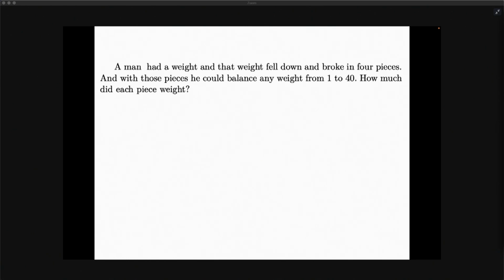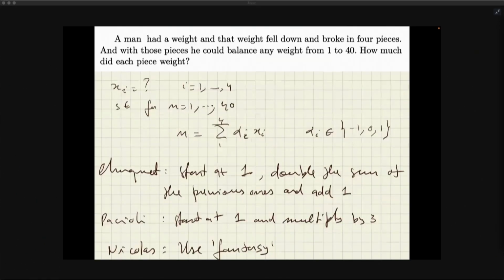This famous problem of the weights, which is already considered in Fibonacci, Chuquet, Pacioli: 3 weights that you can use in a balance scale to solve all the weighings from 1 to 40 is a very nice problem. And the way it is phrased looks original according to our sources. And it's funny that Chuquet, for instance, gives a solution method: start at 1, double the sum of the previous ones and add 1, while Pacioli writes it in a different way. So they start at 1 and multiply by 3, which is equivalent. And our Gaspar Nicolas just says, use fantasy, which is a nice way to put it.